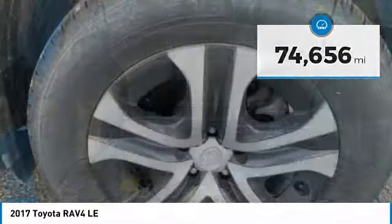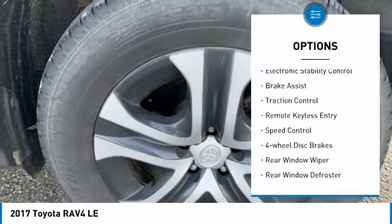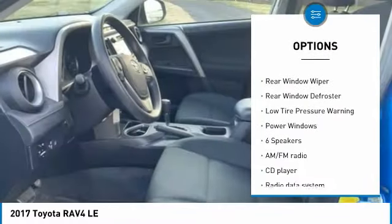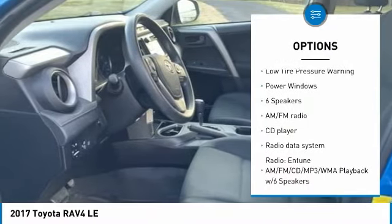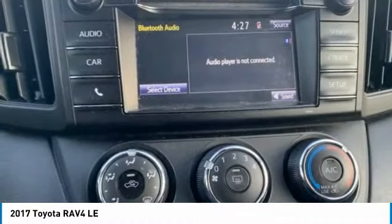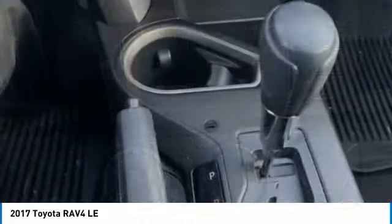Here are some of this vehicle's great options: electronic stability control, brake assist, traction control, remote keyless entry, speed control, four-wheel disc brakes, rear window wiper, rear window defroster, low tire pressure warning, power windows.